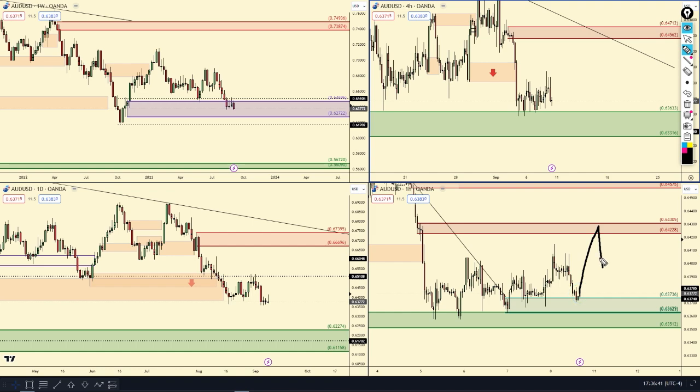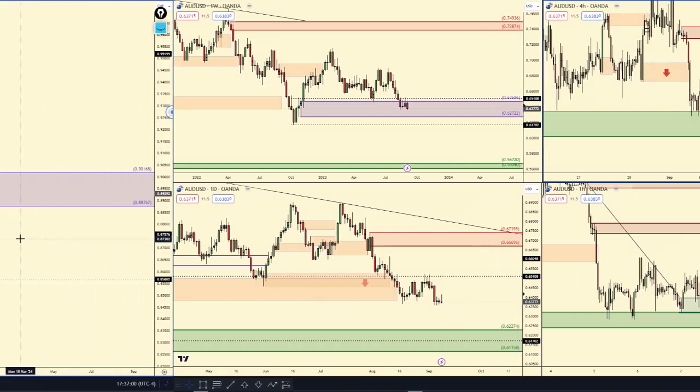So really just want to wait patiently for pullbacks up to supply zones, or if new 1-hour supply zones are formed, we could look for shorts in there as well.